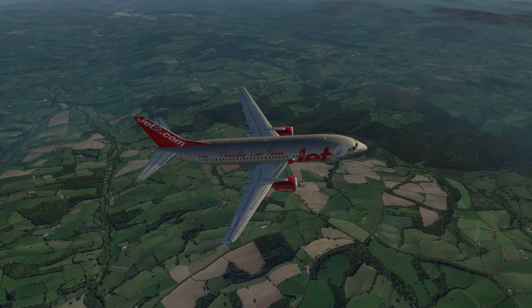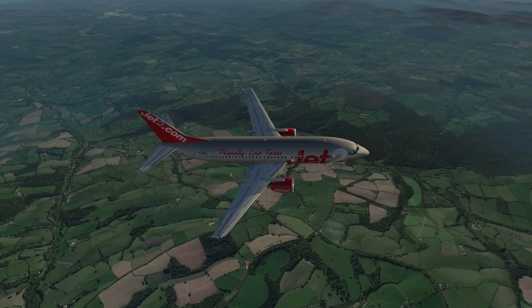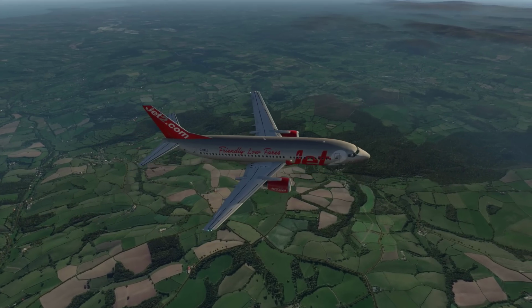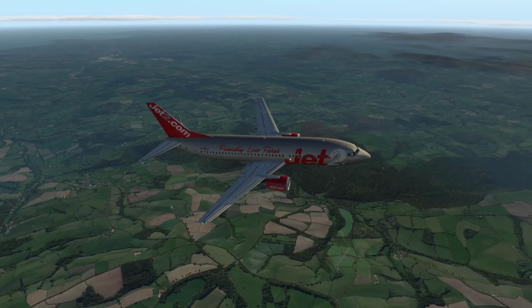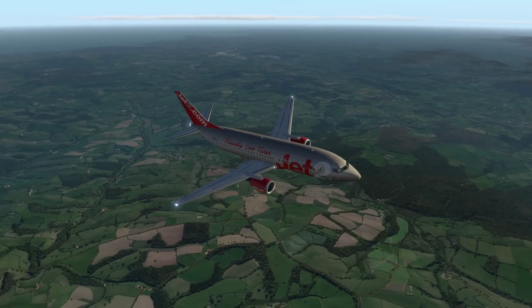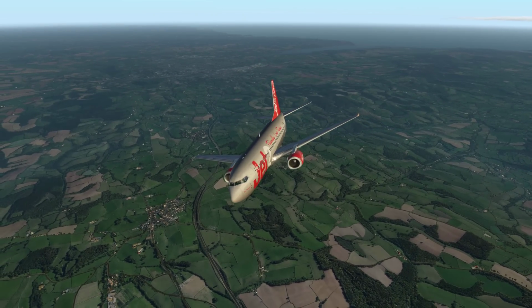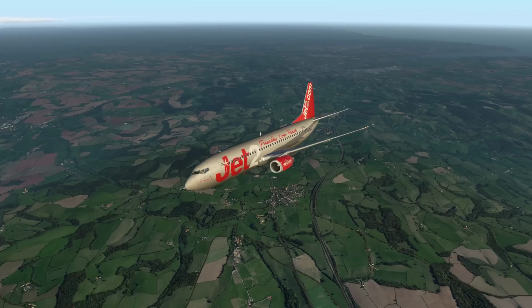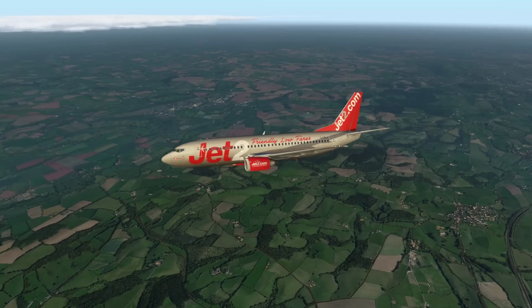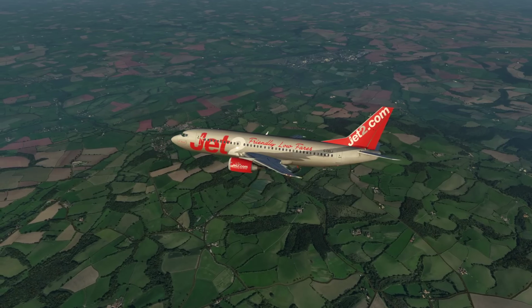Yeah, the IXEG 737 is fantastic. There's a couple of issues with it in X-Plane 11, but I don't expect it to be perfect. It's not optimized for XP11 just yet. I'm also, as you can probably tell by now, loving the ortho for XP, the Bing maps that I've installed into X-Plane 11. Just adds a lot more realism to it. It's just fantastic.